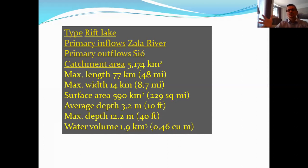The catchment area where all the waters just go into the lake is more than 5,000 square kilometers. And as you can see, even though it's considered a big lake, it's not that big. I mean, the maximum length of the lake is just a bit more than 70 kilometers. The maximum width is 14 kilometers. The surface area is a tiny bit bigger than the size of Budapest, 590 square kilometers, and the average depth is around 3 meters. Of course, this can change in accordance with precipitation in the land of Hungary, but it's considered a relatively shallow lake.